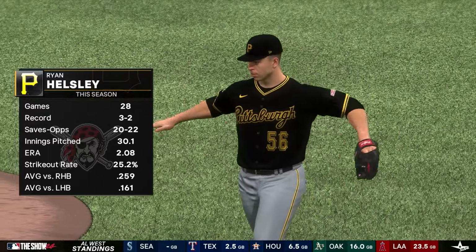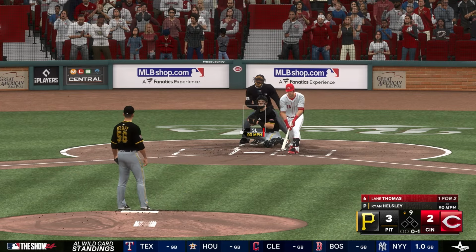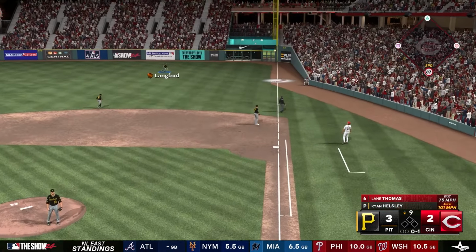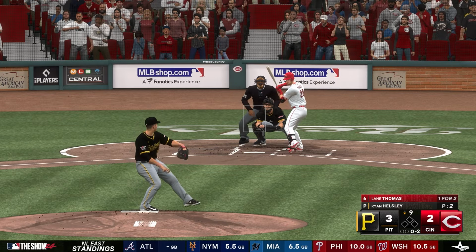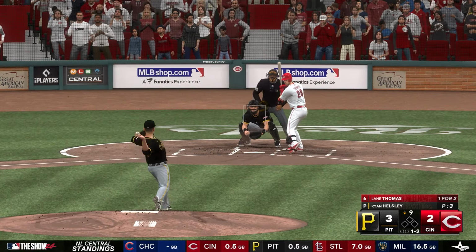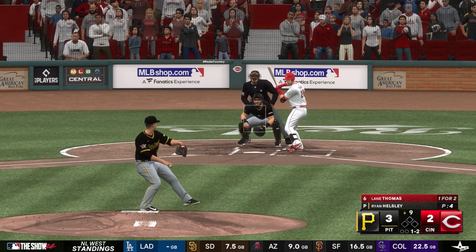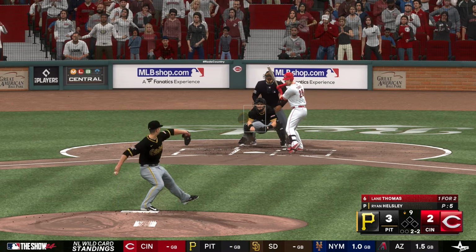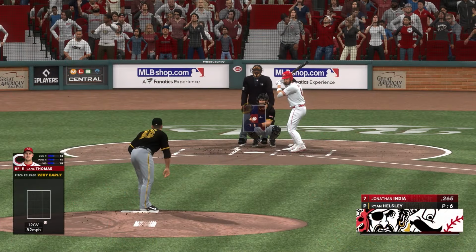Elsley going for his 21st save of the year. He does have 2 blown saves now. Lane Thomas to lead it off. Strike 1. Oh, that might get down fair. It's foul. 0-2. Just inside. He's catching up to this 100-mile-an-hour heater. Doesn't chase the slider outside. 2-2. Did he go? 1 away. Here's India.